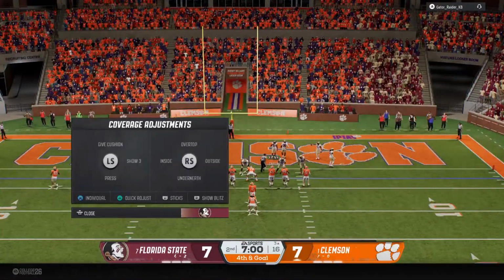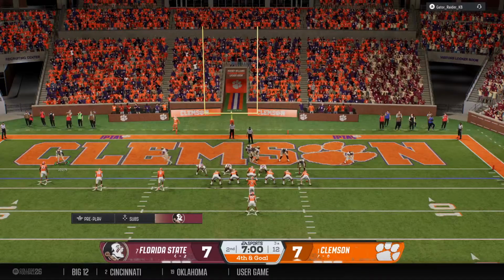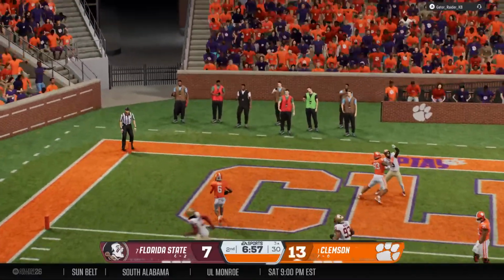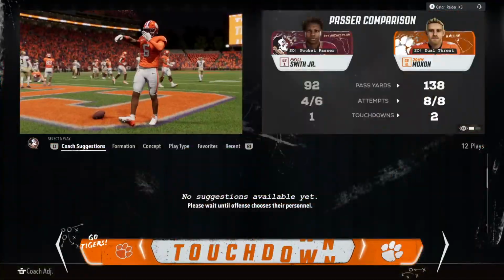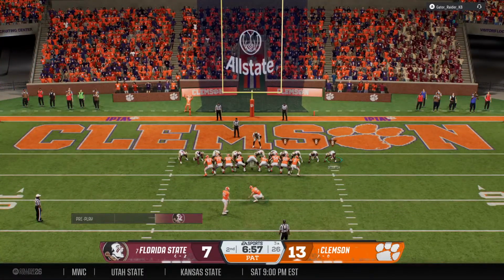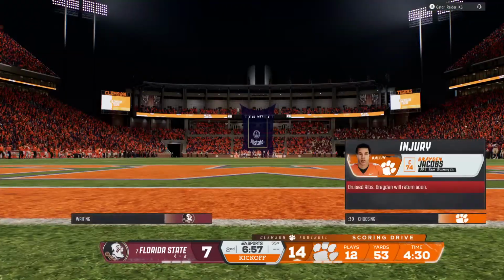Well, look at this. They could break the tie with a chip shot, but the coach says, we're going for it on 4th down. Grab behind the line. It's Brown. Touchdown, Tigers. This quarterback on fire today. So they'll try to add the lead now with the PAT. The extra point makes the lead 14-7.